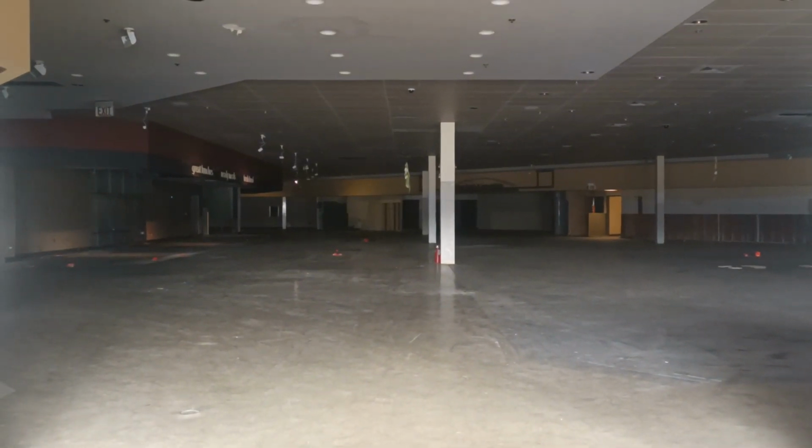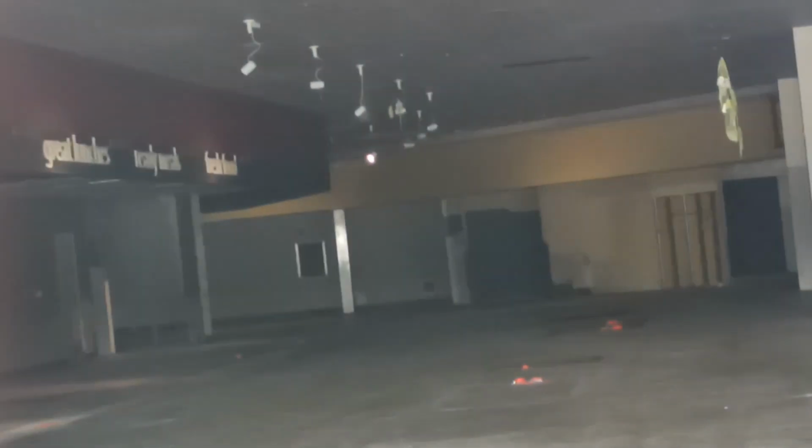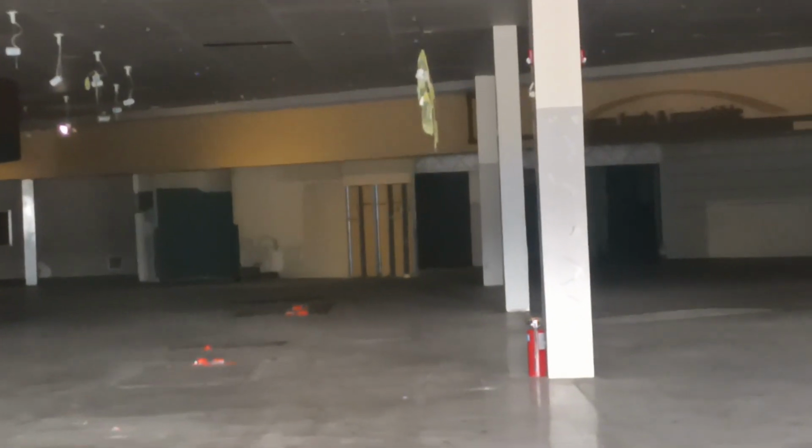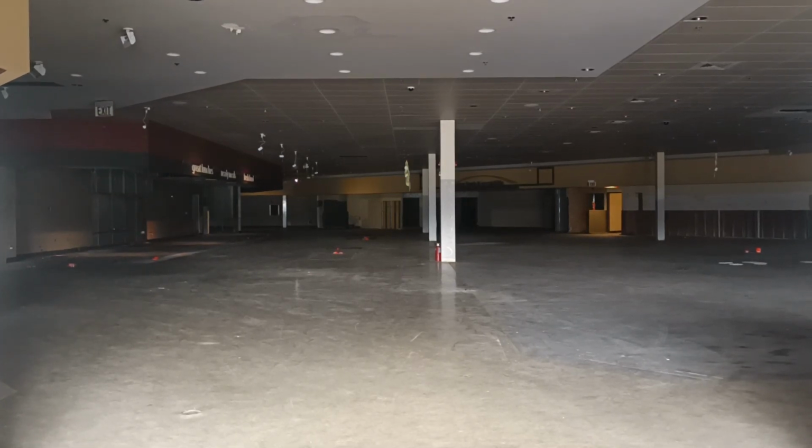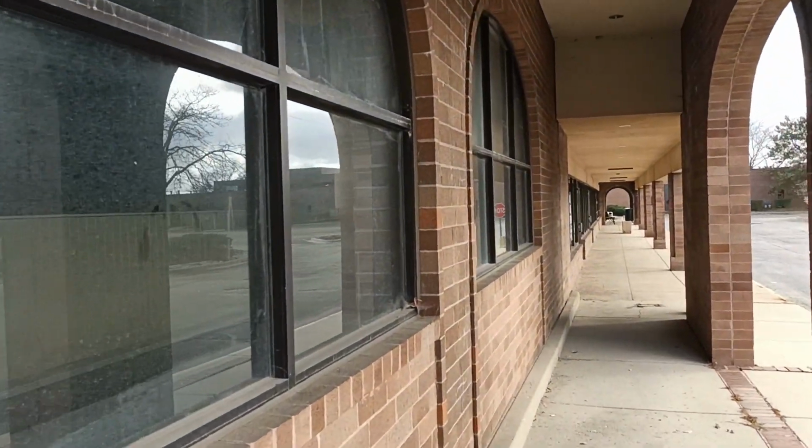Oh, here we go. Can't really see. My eyes aren't that great. That signage there on the left. Some more signage over there. Yeah, Dominick's was also pretty expensive too. They were expensive on some things. Must have been where the carts would have went here.